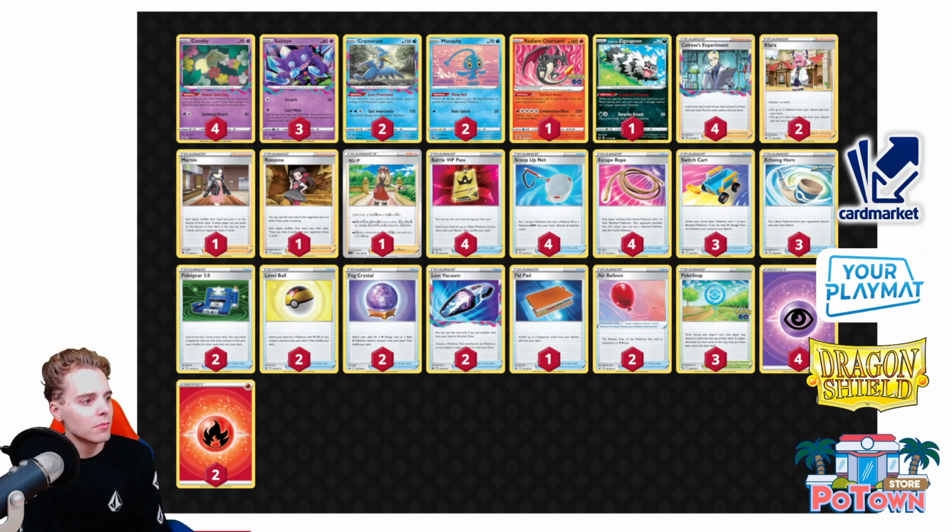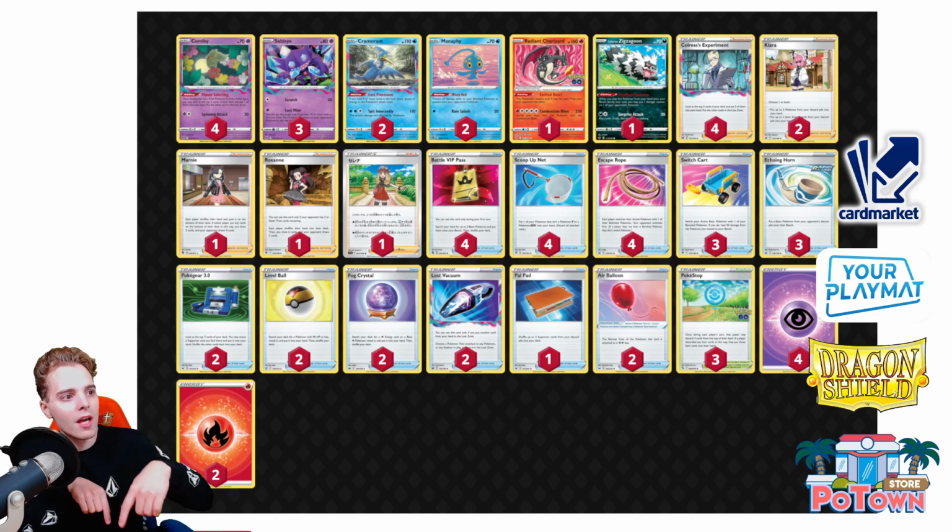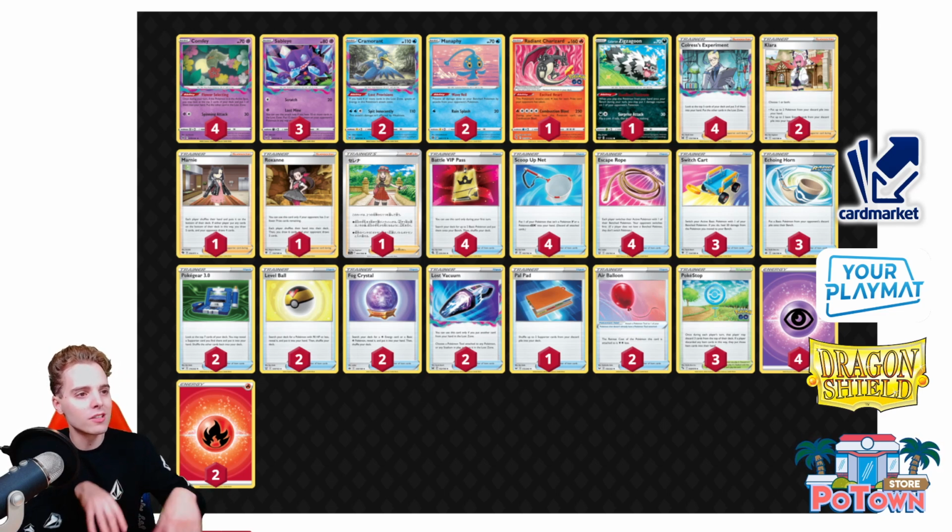2 Lost Vacuum to make sure with 2 Air Balloon, and 3 Pokestop, you're going to be able to have, of course, the condition of Sableye as soon as the second turn. That's what this deck is capable of. Just use all the Escape Ropes, the Switch cards, Scoop Up Nets until there's so many cards in the Lost Zone on top of Carl's Experiment. Use the Lost Vacuum, helps out. 1 card in the Lost Zone, 1 Tool card or Stadium in the Lost Zone, helps out a ton.